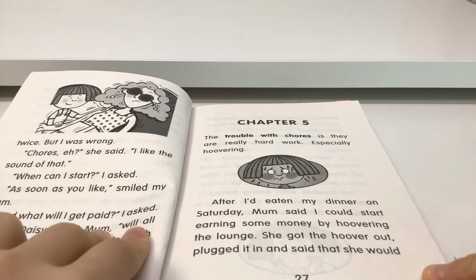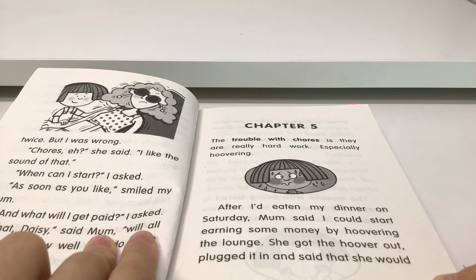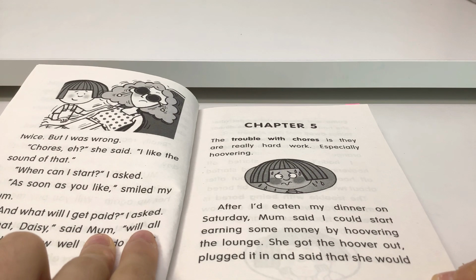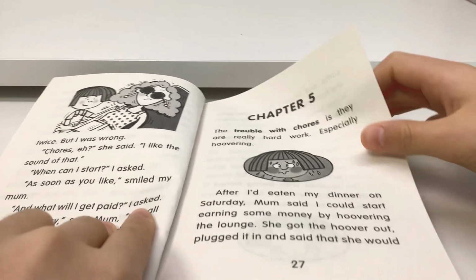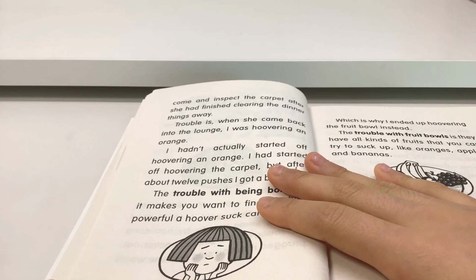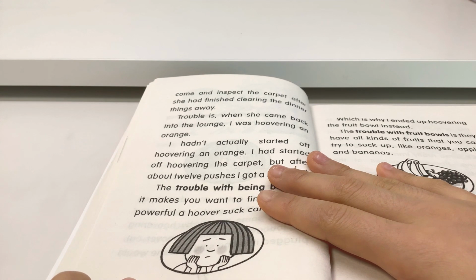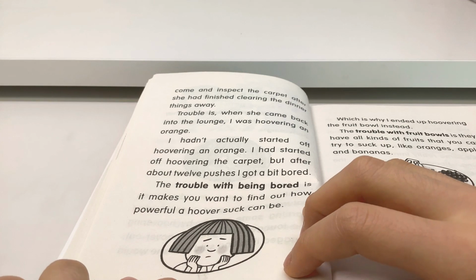Chapter 5. The trouble with chores is they are really hard work, especially hoovering. After I'd eaten my dinner on Saturday, Mom said I could start earning some money by hoovering the lounge. She got the hoover out, plugged it in, and said she would come and inspect the carpet after she had finished clearing the dinner things away. Trouble is, when she came back into the lounge, I was hoovering an orange. I hadn't actually started off hoovering an orange.